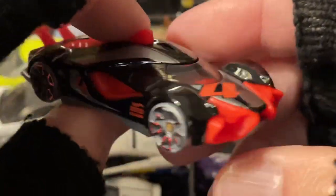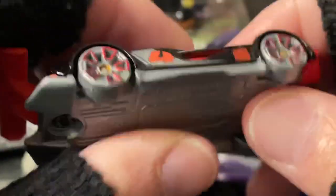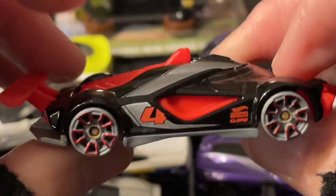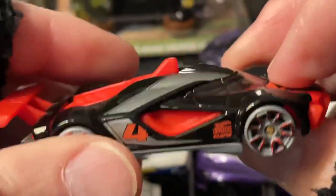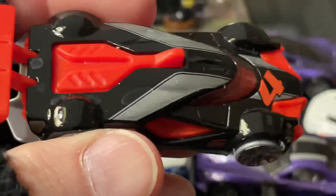And then this one, which is pretty cool. This one's kind of wide, so it doesn't fit in the ramp to jump, but the Mock Speeder. I like the combination of colors they did on the Mock Speeder. Looks really cool, and he's pretty fast.